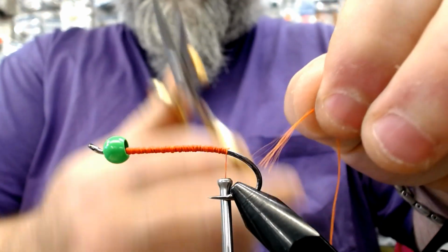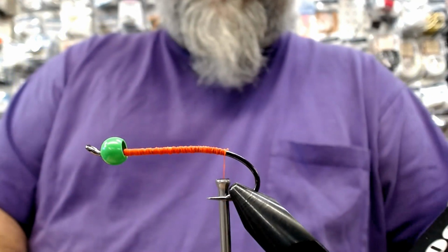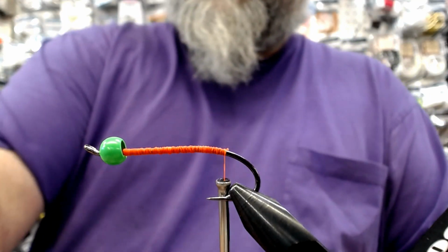And Coho chum are big toothy bastards, and they will destroy your fly really quick if you let them.